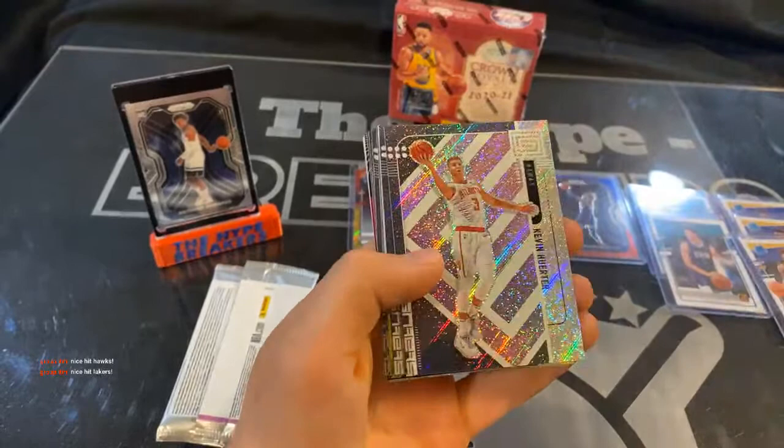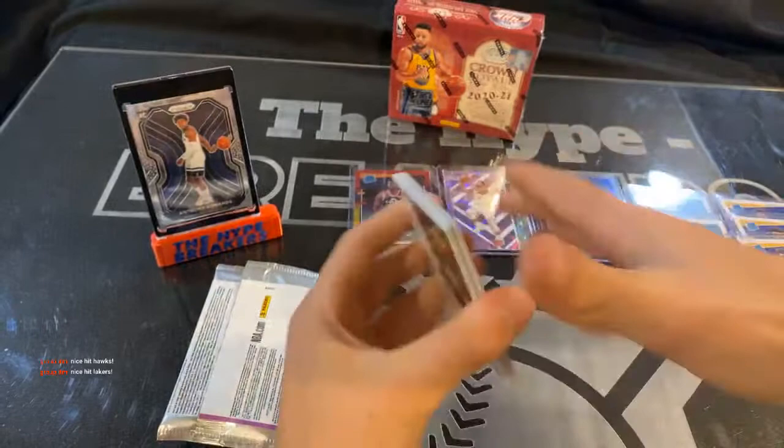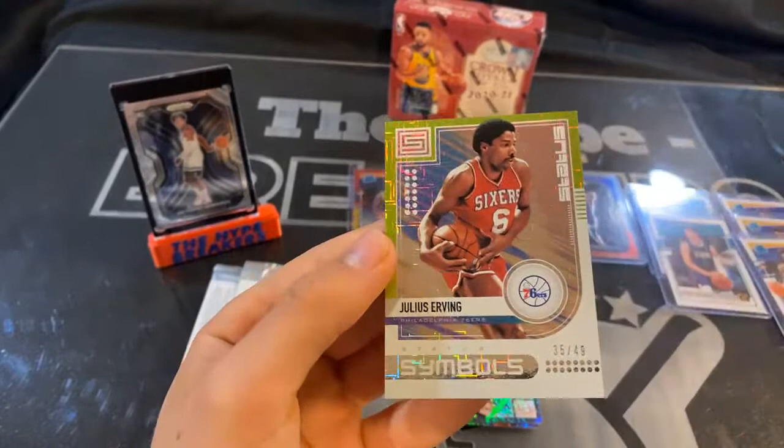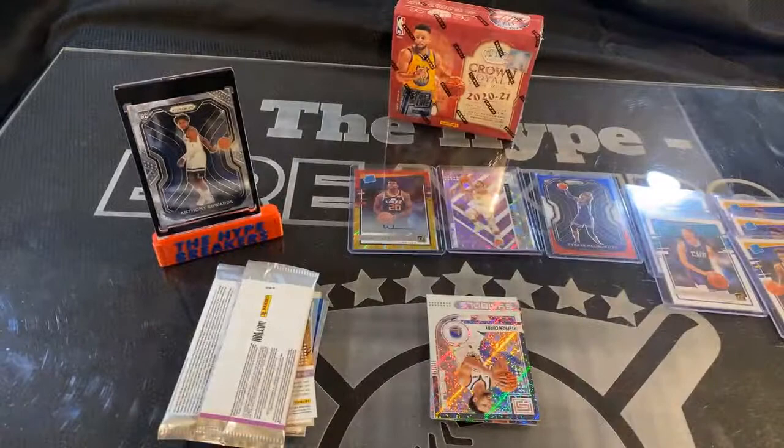Followed by Langston Galloway. Next card up is going to be our number card. What's it going to be? Okay, it's going to be a Julius Erving Symbols, number to 49, Green Escher Squares. Number to 49, Julius Erving for the 76ers. Nice number card. Next card up, going to be Symbols Steph Curry for the Golden State Warriors.